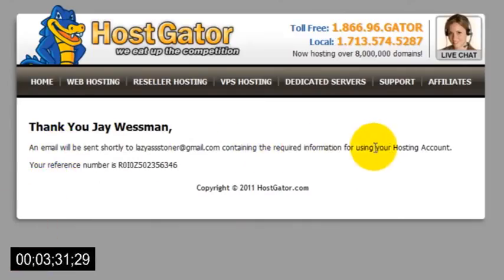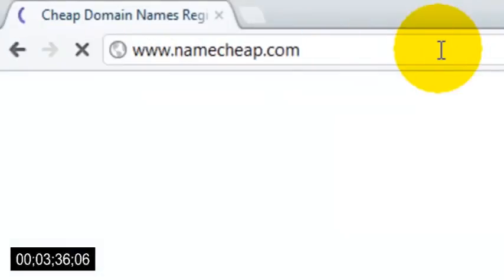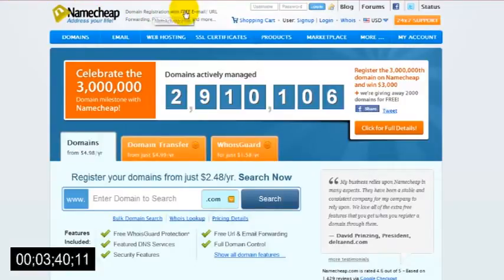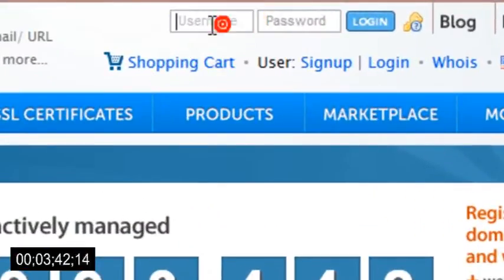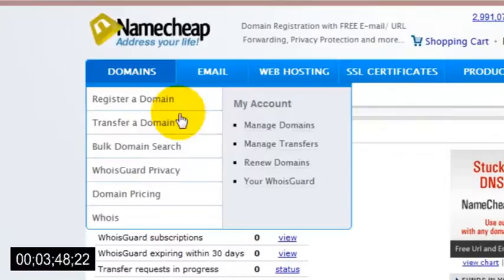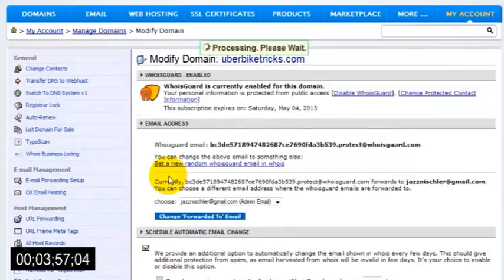So what we need to do next is go back to Namecheap.com to link your domain name to your new hosting account. So to do this, just log into your Namecheap account and head over to the domain section that's located up the top. We then want to click the Manage Domains link. You'll then be taken to a page with a list of your domain names, so just click the one that you've just registered.